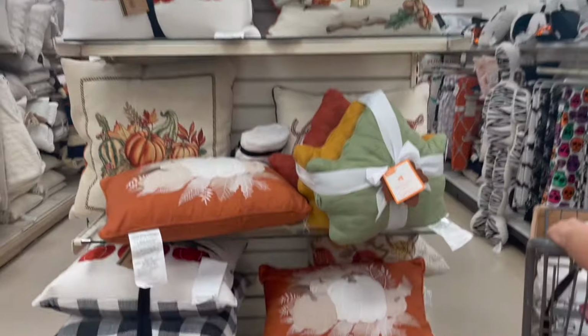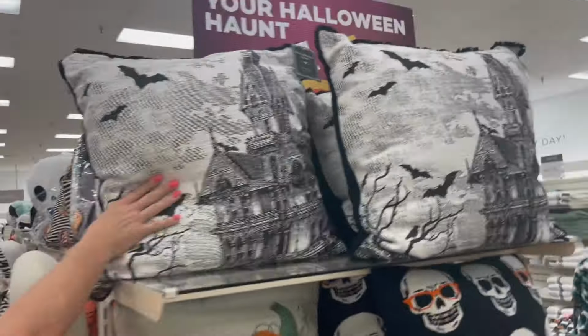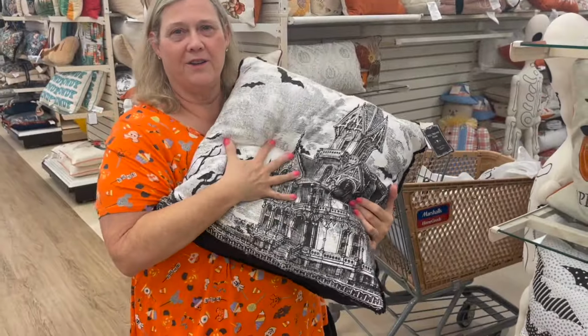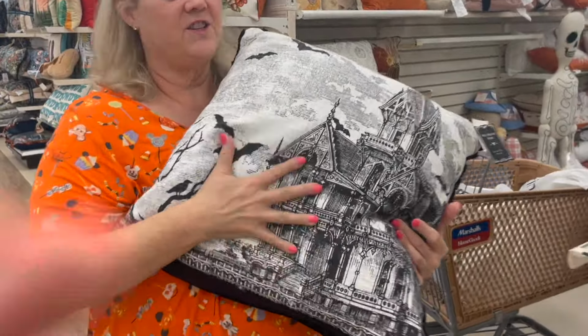He has the fall pillows. That's, if we had a huge couch. Yeah. Because that is a huge pillow. Hold it next to you so you can see. It's really soft. Oh, good. Soft and squishy. Oh, it is. That is nice. Yeah, this is a nice pillow. This is 25. Okay. Not too bad. I was thinking 40. That was my first guess.